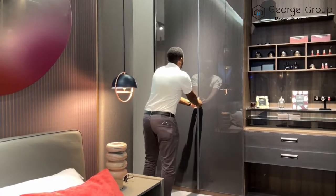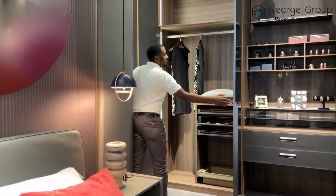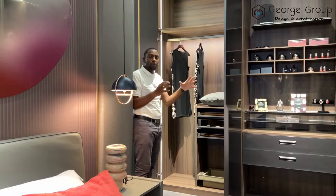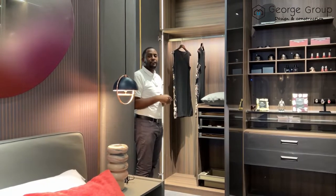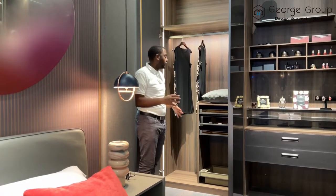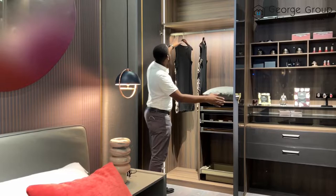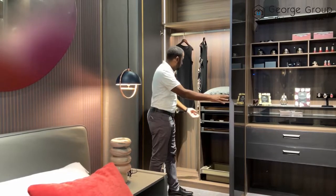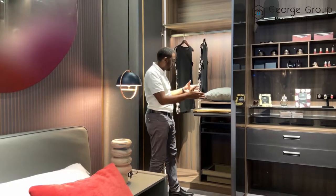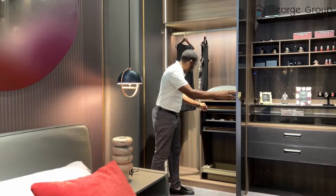Alright, beautiful. As you can see, just as I open the wardrobe, the LED lightings go on. So it comes in with fitted smart LED lightings that only go on when you open the doors. And then, as you can see, it's also spacious. And then also, this is where you can, wow, look at this. This is where you can put your jewelries, necklaces, all your beautiful accessories.